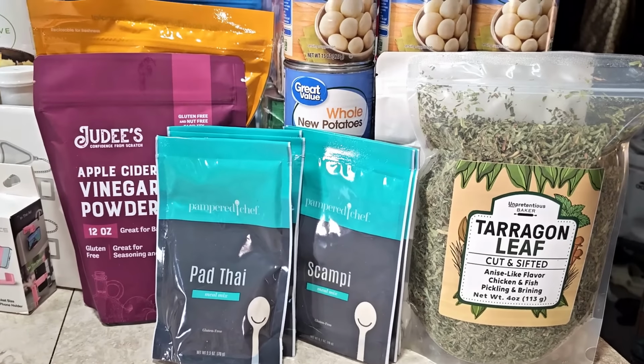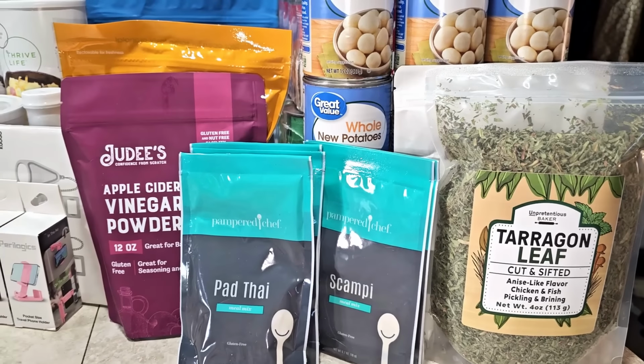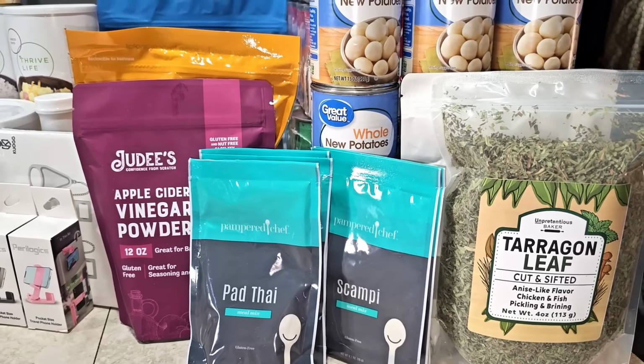First, I've got some seasonings. If you watch my hauls, you know I love seasonings, and I think they're super important to have in the prepper pantry so that you can have a lot of variety with your shelf-stable foods.